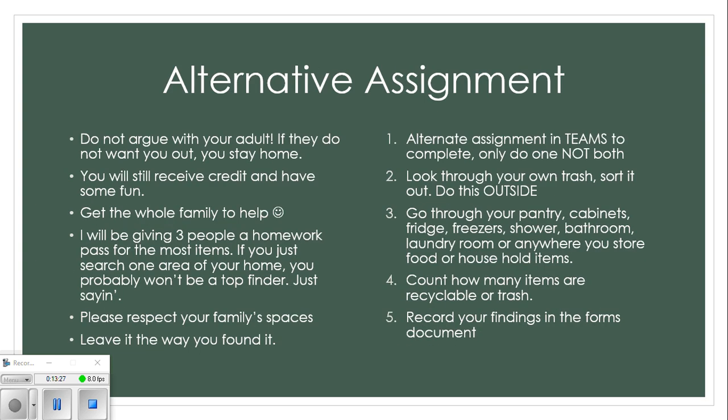All right, my friends doing the alternative assignment, here's what you're doing. If you really want to go outside and your adult says no, don't argue. Don't do it. This assignment should not cause a fight, and there's a lot of opportunities for you to get an argument with a family member.